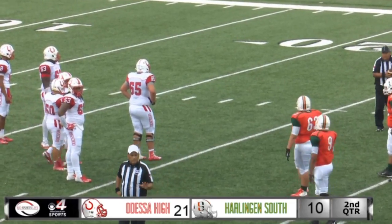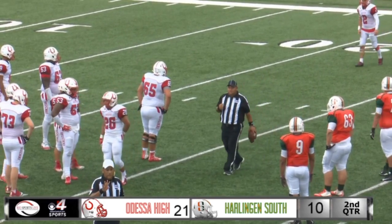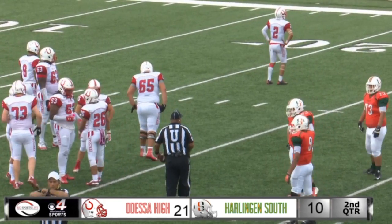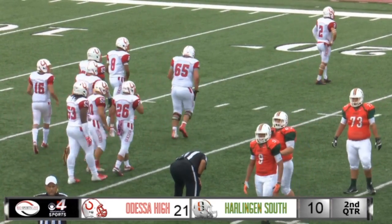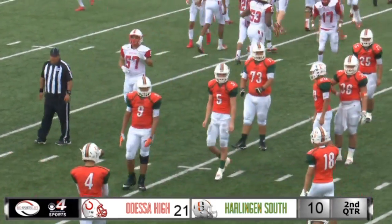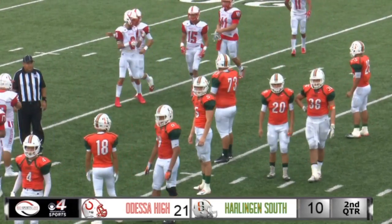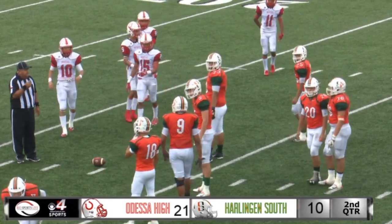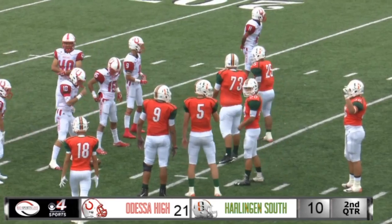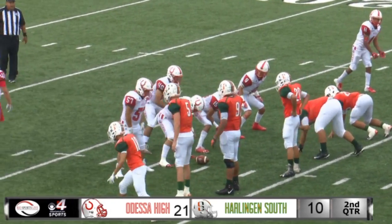Well, you have Cameron Gonzales backing up Trey Smith, both seniors, and both great-looking athletes. So definitely not losing a step with this switch, whatever the reason is that they made it. For those of you listening back home in Odessa, not sure if it's because of injury or that's just what Odessa does. We haven't seen Odessa this year, so it could be that they just switched some personnel in and out. But either way, it's going to end up in the first turnover on downs for Odessa today.